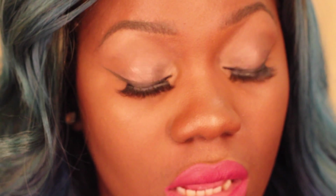This lip I don't think is too much, especially if you're in college and you're going to classes. I think this is a pretty neutral tone matte lip color. I definitely don't think it's too much for a college student, maybe too much for a high school student. So what I'm going to do right now is give you an option on another lip color to pair with this look, especially if you're a high school student and you just want to look like a girly girl. I'm going to give you something different.